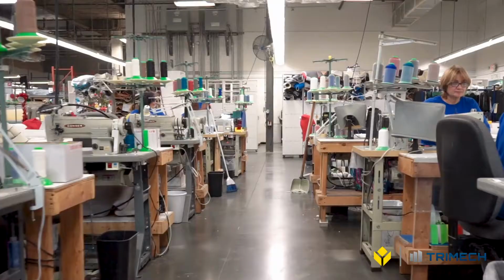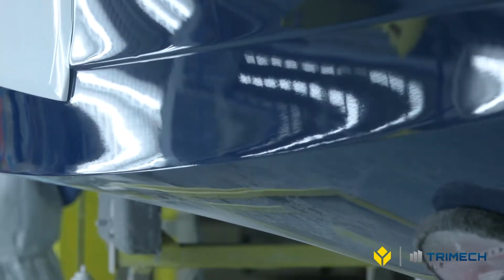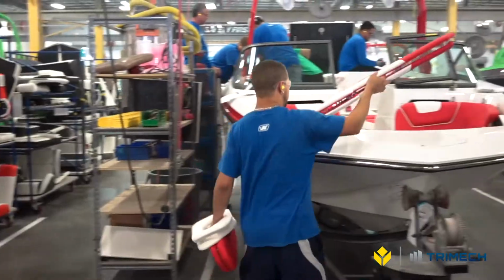So this is a Nautique Upholstery shop. We have 89 employees. Tulip has been very beneficial to us because we have a tracking software system now that's tracking what everybody's doing on that day in real time.